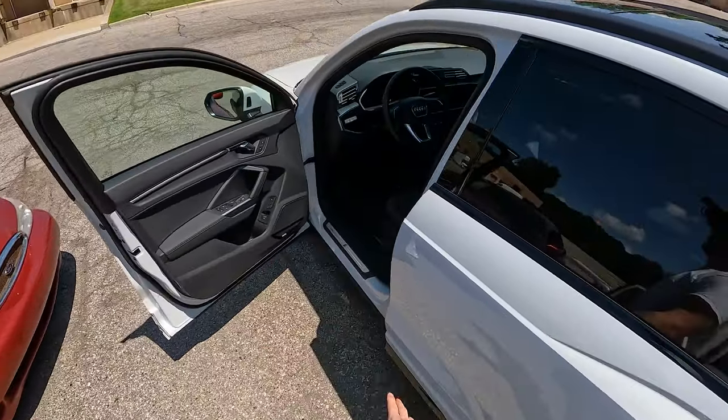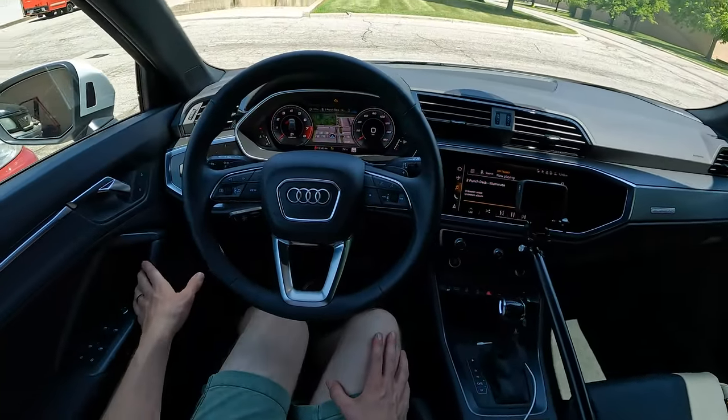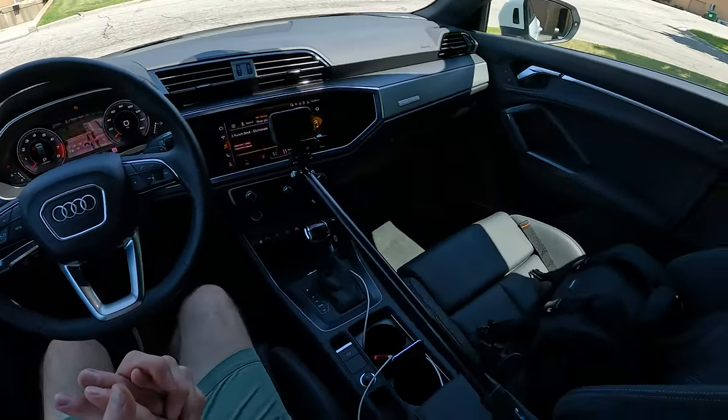All right, like I said, if you wanna see Apple CarPlay and Android Auto, check out the infotainment review. But let's get this stuff put away and get out on the road.